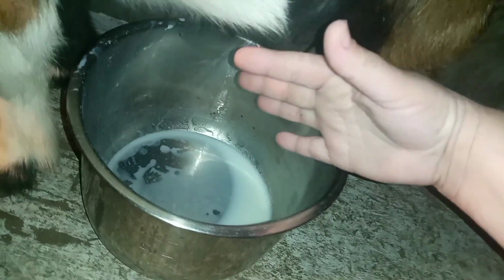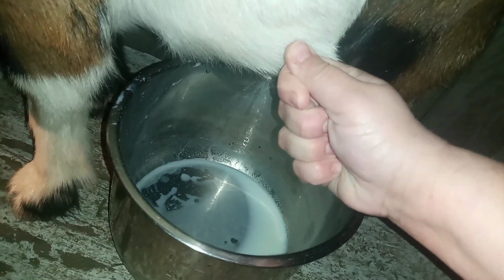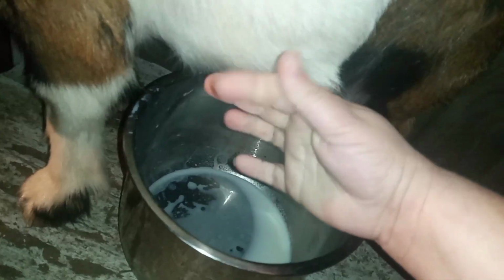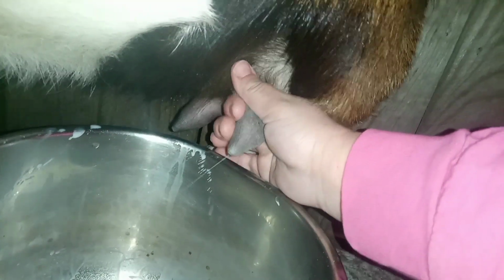So I want to show you, if you've never milked a goat before, basically you take the thumb and the pointer finger and you pinch them together, and then you use your other fingers to squeeze, and then the milk comes down. If you don't pinch your fingers together, the milk goes back up into the udder. But if you pinch off, she's going to act up. If you pinch off the teat like this, and then you squeeze, that is how you milk a goat.